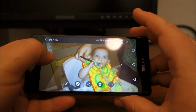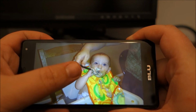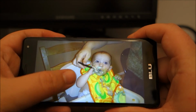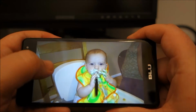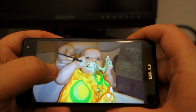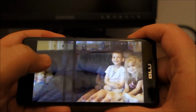Here's a picture of my daughter. She's 7 months old. It was my wife's birthday, so she got a little piece of cake. See, that one's a little blurry. That one's a little bit clearer. So it does okay with still shots, but with action shots, it can be pretty good, or it can be pretty blurry.